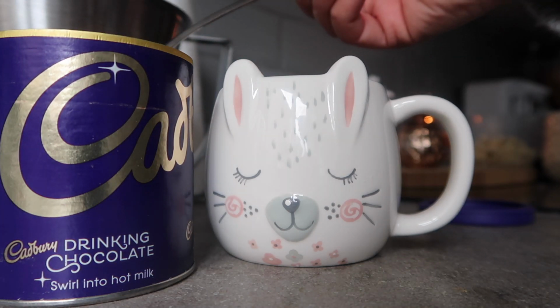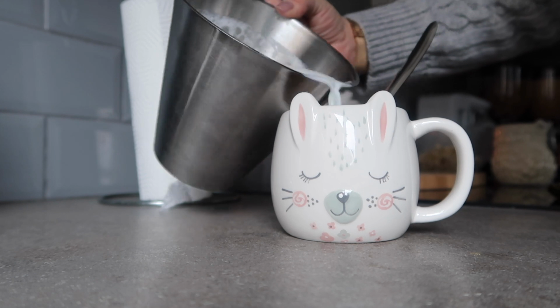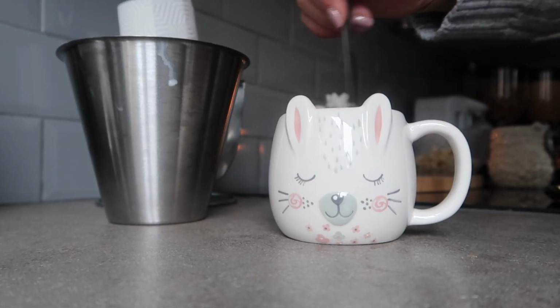I love the Cadbury's hot chocolate, and for some reason I love buying this specific one just because I love the box and I love the little packaging. It's so kind of vintagey. It really reminds me of when I was younger. My mum used to buy this specific one, so I just make nice hot chocolates and put cream on and marshmallows, and I absolutely love it. And Ella's also quite into it this year as well.